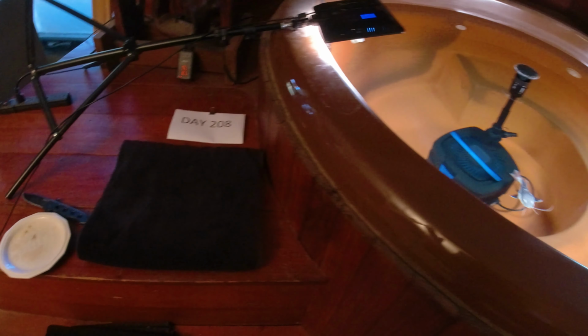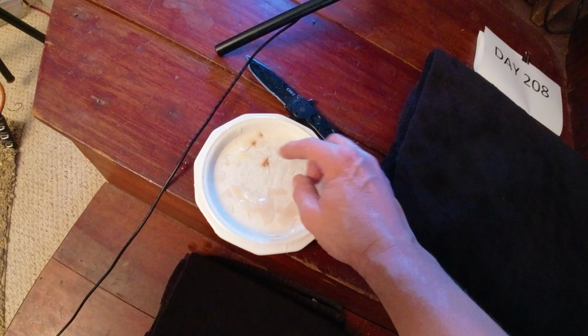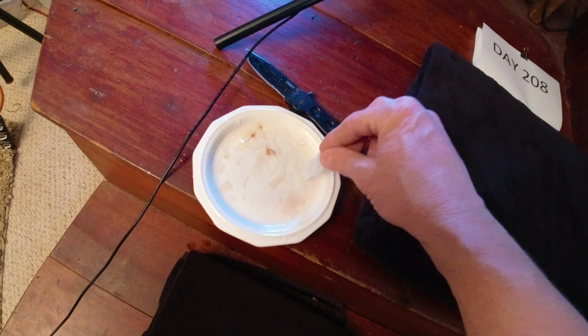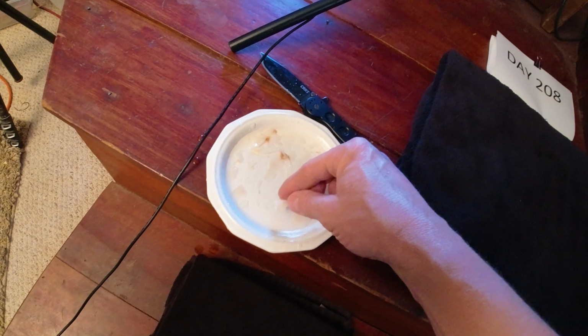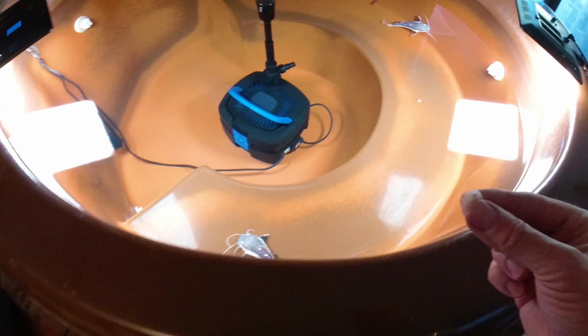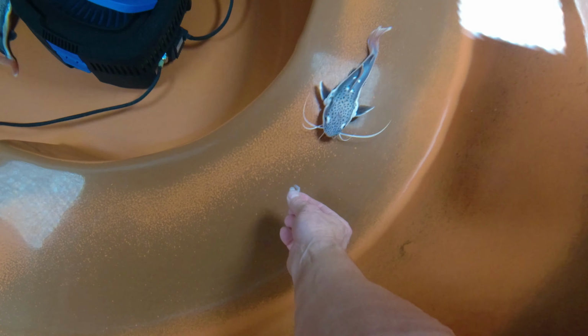All right, so today I want to start with some hand feeding. See if I can find a big piece of fish here. That's a really big piece. All right, got a big piece of cod right here. And the race is on. See who gets it first.